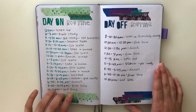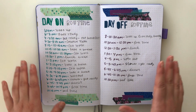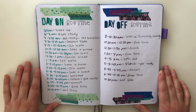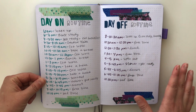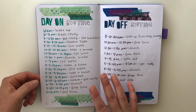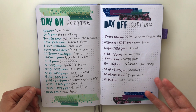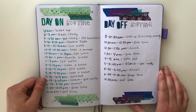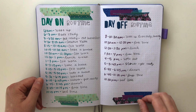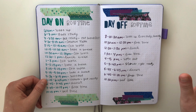It's really important to have routines, even not during a pandemic, but especially if you're staying at home more often, just to have kind of a routine. I'm not going into church for work, but still having kind of that structure of getting ready and having designated time to work.